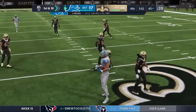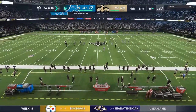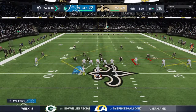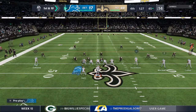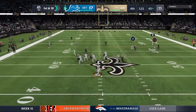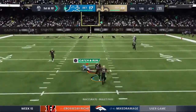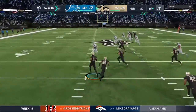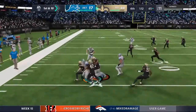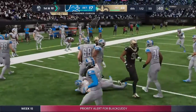Taken down across the 50 at the 45 in enemy territory. Number 83. He'll get a dozen there, and the Lions have a first down. First down, Detroit. Now on first down, he'll drop to throw it. And his pass is intercepted for the 4th time today. Chauncey Gardner-Johnson with a pick. And he will bring this all the way back out to midfield.